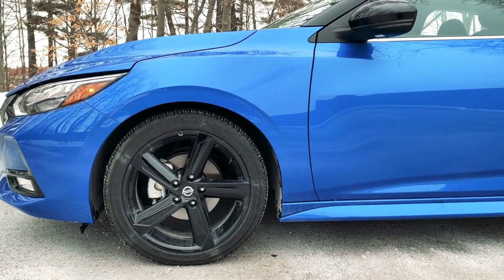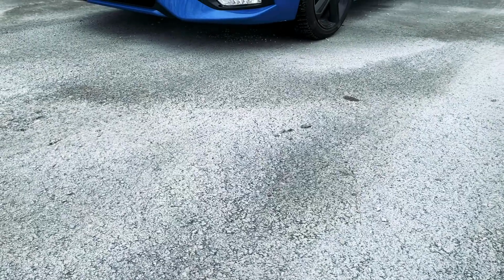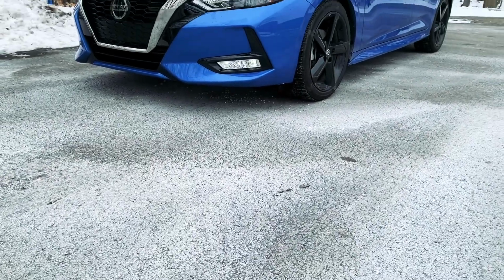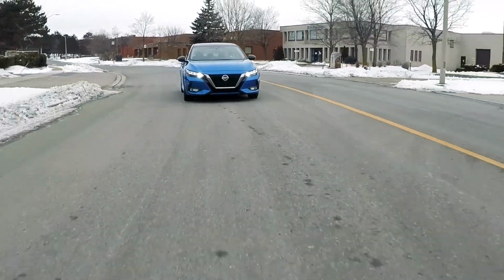LEDs up front, which is great. Halogen turn signals, not the end of the world. I would have liked to have seen it, but it's a mid $20,000 car. You can't have everything, but your day runners are LEDs, your headlights are LEDs, your fog lights are LEDs. Electric blue is a new exclusive color this year.